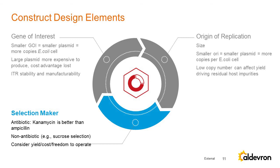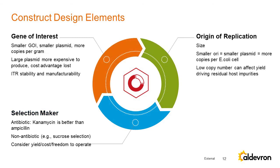And then for an even more risk-averse approach, there are folks that are looking to remove antibiotic resistance altogether within the plasmid, and thus the antibiotics introduced in the manufacturing process, via technologies like sucrose selection that companies like Nature Technology are introducing. When looking at these types of technologies, it's important to balance this benefit with the potential hurdles that may introduce as well. Things like impact to yield or cost, general licensing of a technology, and the subsequent freedom to operate.